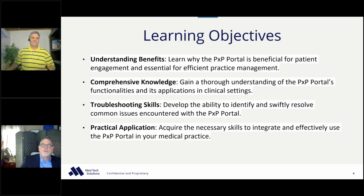So the objectives for this presentation today: you probably have the PXP portal and you know that it is a beneficial tool for your practices to work with your patients. And for that to happen, I'm going to say this over and over: if it isn't up, it's not working, it's not giving you the benefits. So we're going to talk a little bit about the benefits. We're going to give you some knowledge of things that we have gained, or I should say Robert gained, because I am really a provider and not a tech person, but things that he's learned and the way that he helps our clients keep this up and running so that you can keep your systems up and running. We're going to give some troubleshooting skills, and then we're going to talk about how you make this effectively work within your organization.